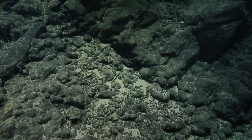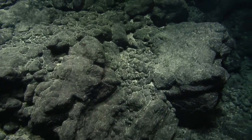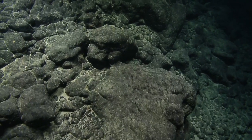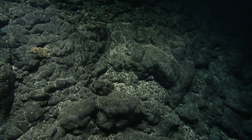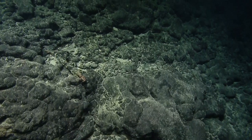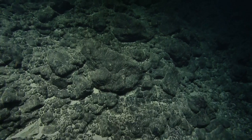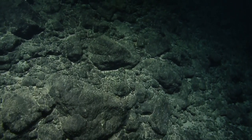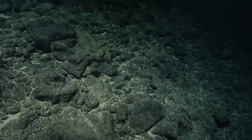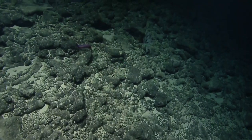On the rocks, I've spotted quite a few little brittle stars, occasionally some crinoids. Those are also known as feather stars. But this is a relatively sparse community so far. I'm hoping as we get shallower, things will get a little more interesting. Not that it's not interesting, just, you know, more variety, perhaps. See something new. Perhaps brand new.